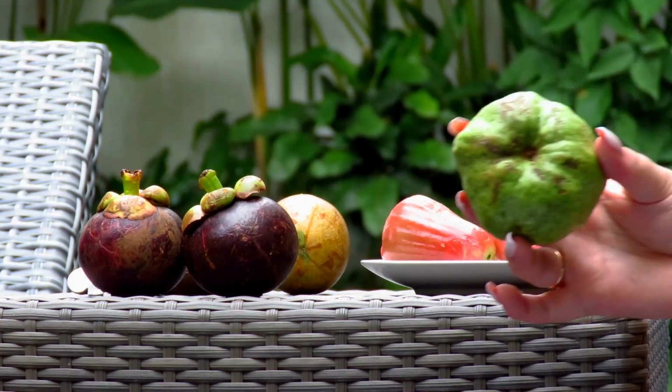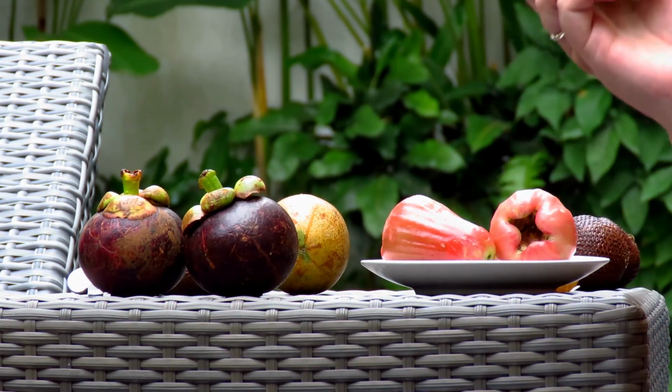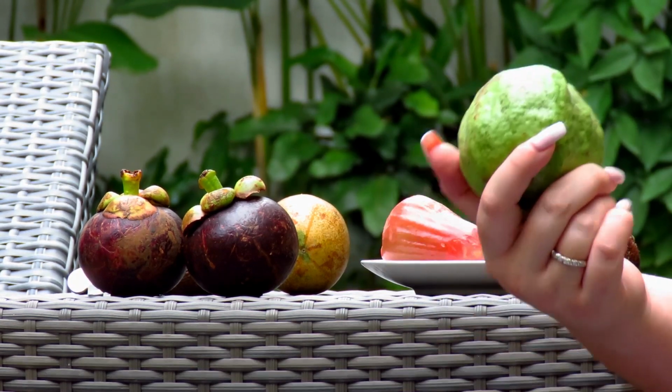Okay, so next we are going to try the sweet Indonesian guava. Guava. So I've had a different type of guava. I grew up eating them. They looked nothing like this. They were small and red and delicious. Supposedly this has a creamy, slightly pinkish flesh. So let's give it a go. Kind of got the texture of an apple. Feels like an apple. It smells poisonous. It does. Oh my god. You hit the nail on the head. It smells poisonous.